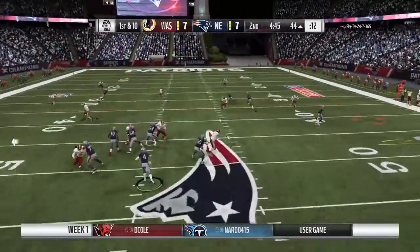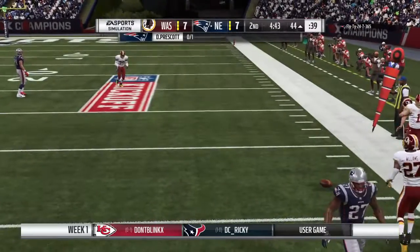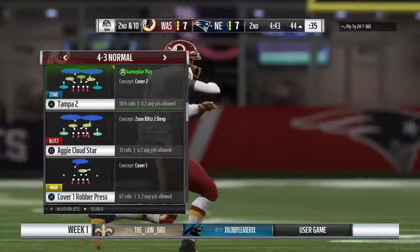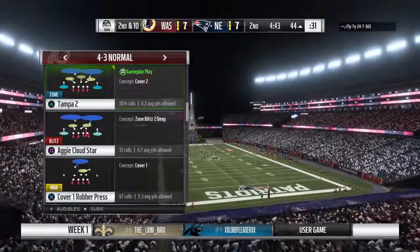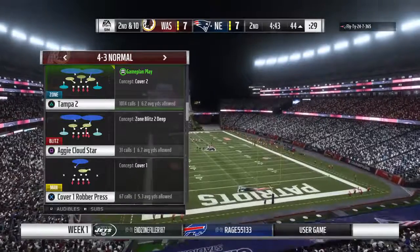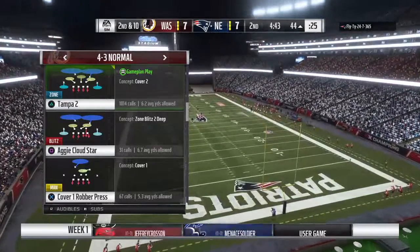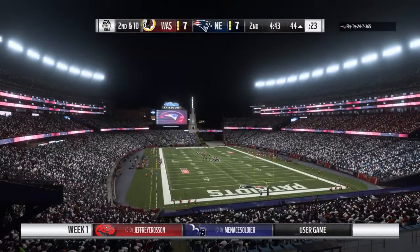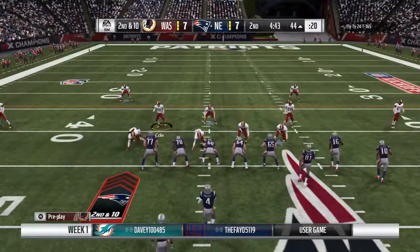On 1st and 10, Prescott. And it pops free. The collision there jarred the ball loose and brings up 2nd down. Didn't have a receiver open downfield, and as it turned out, couldn't even find his outlet man because of the coverage. It was way too tight, unable to find anyone open. So after the incompletion on 1st, now 2nd and 10.